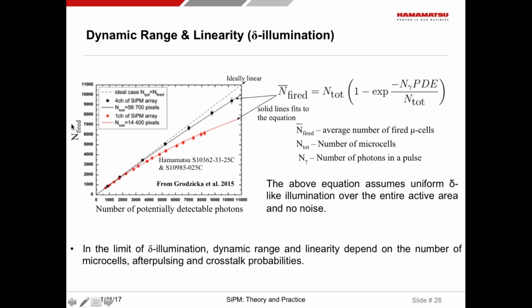On the left-hand side, we see a plot of number of fired pixels or microcells as a function of number of potentially detectable photons. The ideal behavior is shown with a dashed line. The study by Grodzicka et al. used 2 SiPMs with different number of microcells. And we see that in this case higher number of microcells gives better linearity and dynamic range. Therefore, in this regime, delta illumination linearity is affected by a number of microcells. A larger number, higher the linearity and dynamic range. It is also true that the linearity and dynamic range is affected by crosstalk and afterpulsing as well, but not by recovery time.